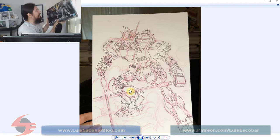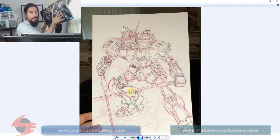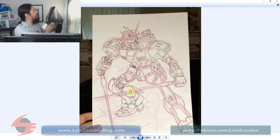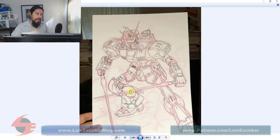And I was using this. I still haven't built it, but I was using this as my model sheet. I was looking at the pictures on here and some of the instructions, and I've seen other builds of this model, and looking at the photos of the built model, I could use it as reference, so I know what details need to be where, so that I could draw this.